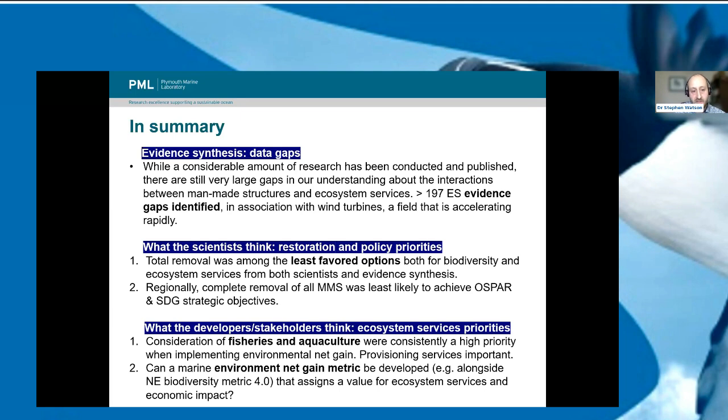In terms of what the scientists think, total removal of various structures was often considered the least favourable option, both for biodiversity and for ecosystem services. And this was also backed up by the evidence, what scientists thought. So both the evidence synthesis and the scientists came up with the same kind of opinions. Scientists also believed that regionally, complete removal of all man-made structures was the least likely to achieve OSPAR and SDG strategic objectives, which maybe means that we need to start rethinking about how we remove structures from the marine environment.